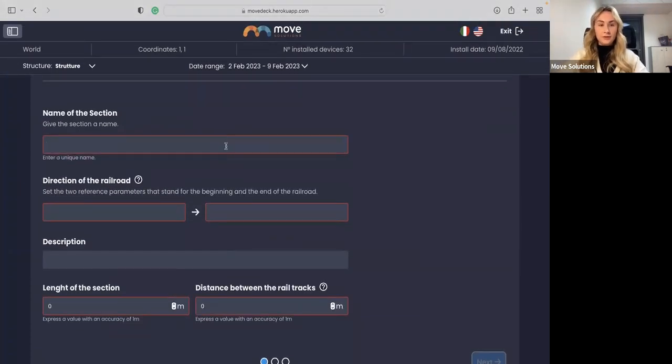So you can give the name of the section. I'll just give it Move, the direction of the railroad. So if it's going south to north, description, and then the length of the section. So maybe the section is 50 meters in the distance between the rail tracks, and that's the distance basically of the railroad ties. So between each track, so maybe it's 1 meter.